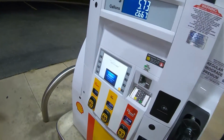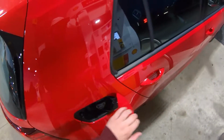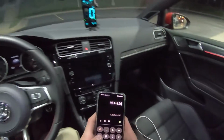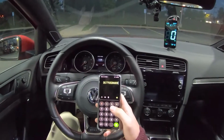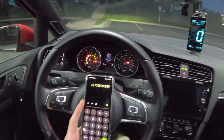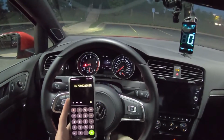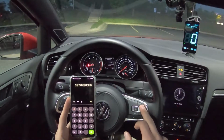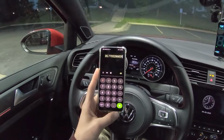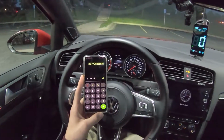Total fuel used, 2.667 gallons. 95.4 divided by 2.667 gives us 36 miles to the gallon. That is compared to the car's readout of 37. We think that's probably a pretty good number right there. Average economy, 37.1. Average, according to us, 35.8, which I would round up to 36.